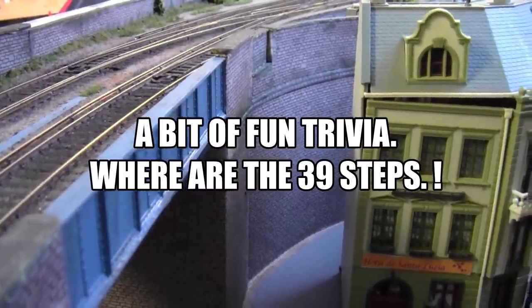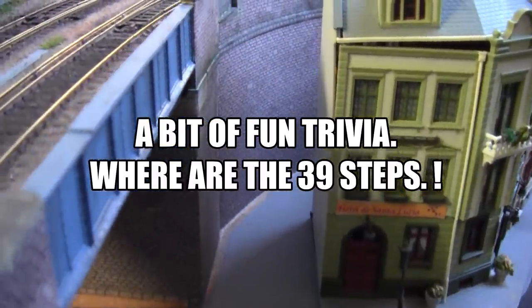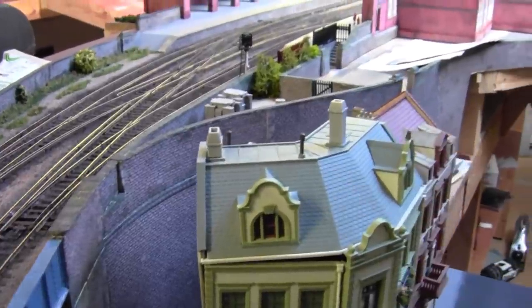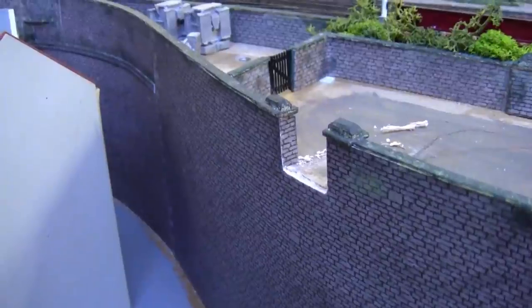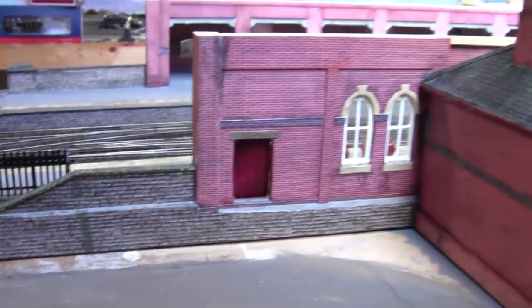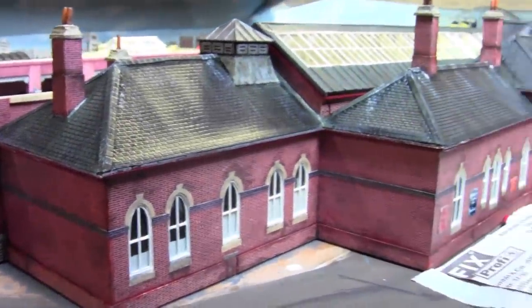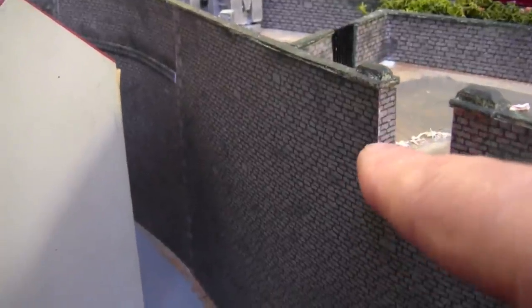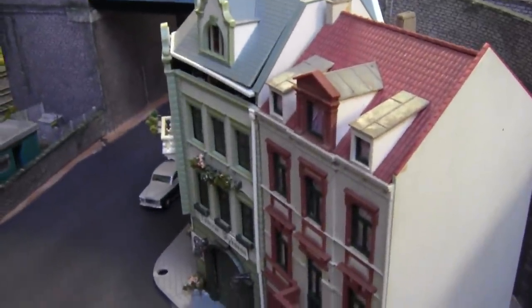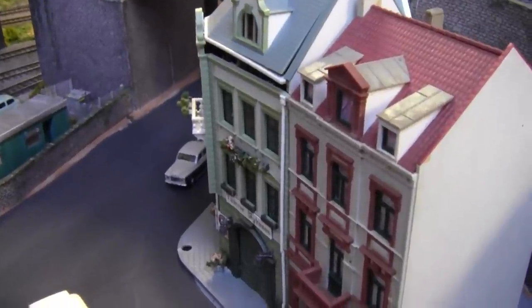So while we've got the Metcalf stone sheet out, I might as well do the steps which lead from the bottom of this alleyway up to the little break in the wall over there, which is here just outside the station of South Shields. So the idea is to bring the staircase down from there to this ground level here, which will then create a little alley.